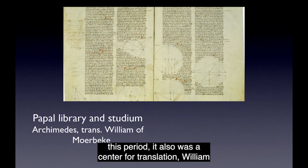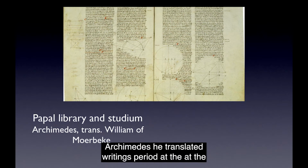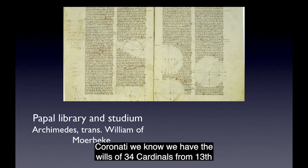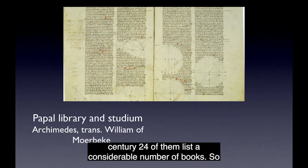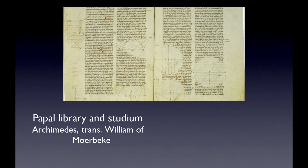It also was a center for translation. William of Moerbeke translated a manuscript of Archimedes right in this period at the papal curia. It was also kind of a book culture, and that I think is important to what we're going to see when we look at Quattro Coronati. We have the wills of 34 cardinals from the 13th century. 24 of them list a considerable number of books. So surprisingly, the curia really was a book culture and a highly educated culture.